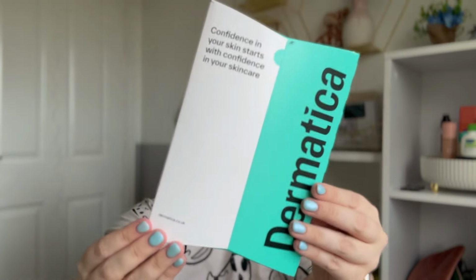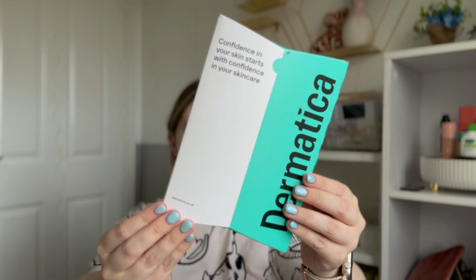I've also recently received my newest Dermatica in the post, which is a personalised formula skincare brand. I'll keep you updated on that.